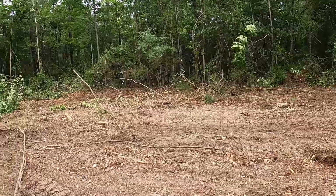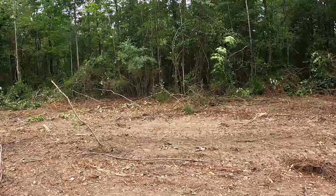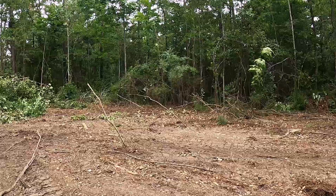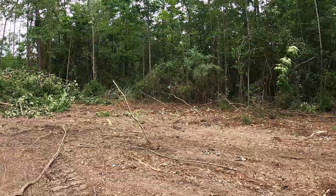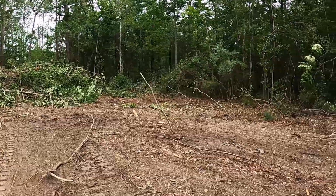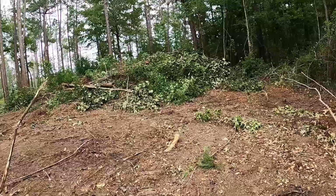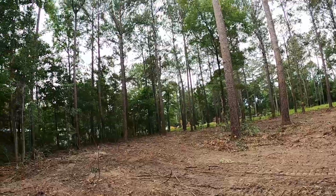he's almost halfway across here in one spot. I'm going to say he's probably about 40% across the property from south to north, and he's about 3/4 of the way down it in the other direction. So he's doing good. He sure is. He's doing real good. I'm just hoping the weather continues to hold off so he can go ahead and finish it up.